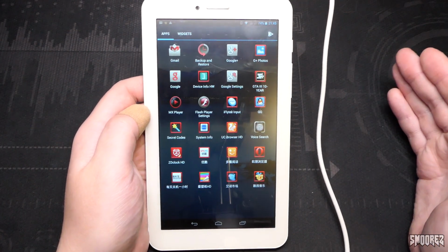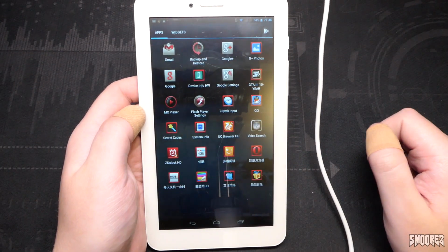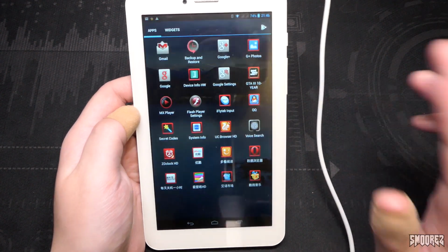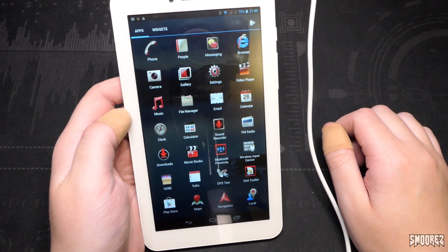It's not the worst I've seen, but for some reason, if you do find this online and want to buy it, either you're buying it just for the sake of its name, or you're buying it because you don't know other tablets exist. Either way, probably don't buy this, unless you see it somewhere and want to buy it for the brand name, as I said. Completely up to you. I want to tear this thing down and have a look at the guts, which I think is what we're going to do.